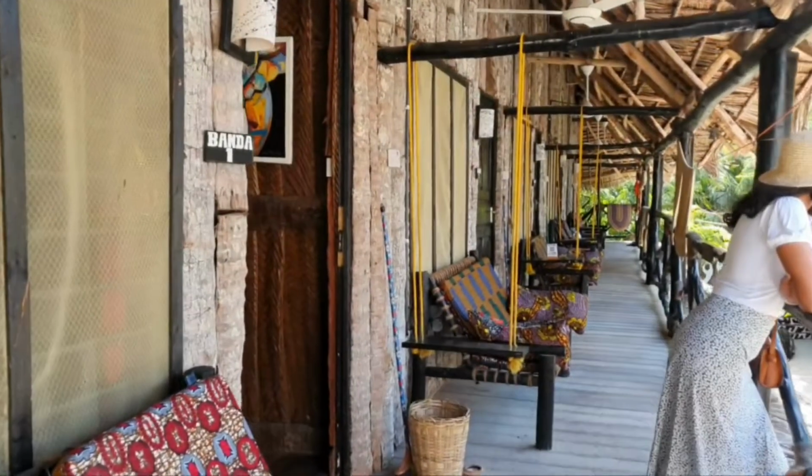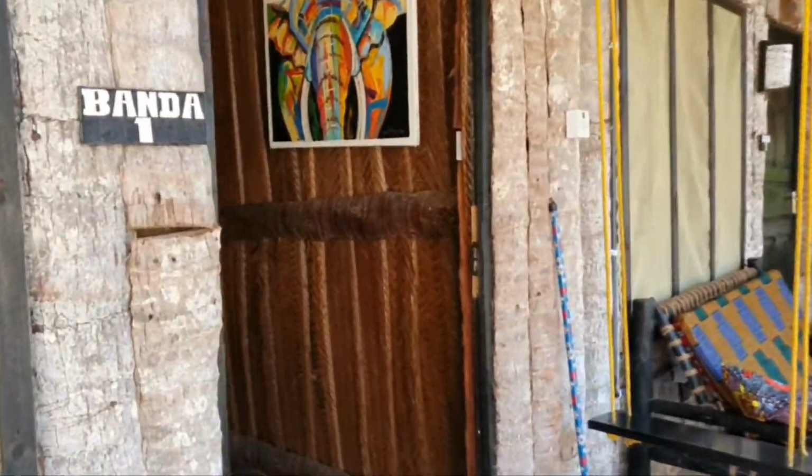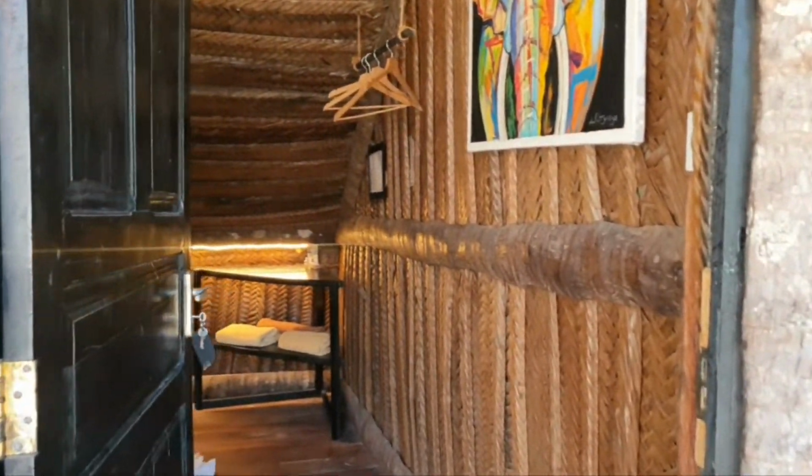Starting off at Makofi guest house, a stone's throw from the beach, literally a 90 second walk, and then we'll be moving on to Baraka Beach Bungalows, which is situated right on the beach. Let's go on a small tour of our double room at Makofi guest house. It's situated on the upper deck.